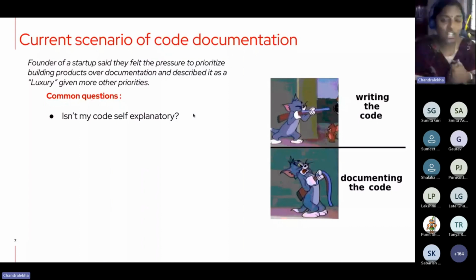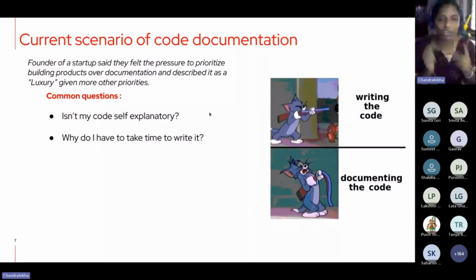And why do you have to take time to write? From Tom and Jerry, you can understand. Writing code, they're always there. But when you say document, it's always the back step. They just run away and say, oh, I don't have time, I'm busy.